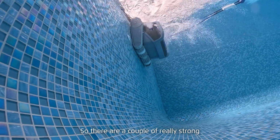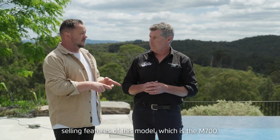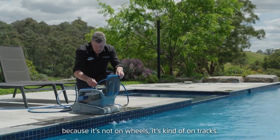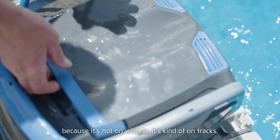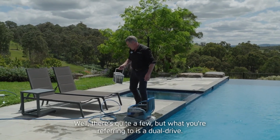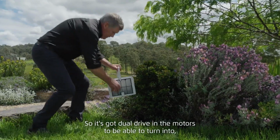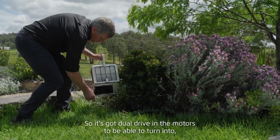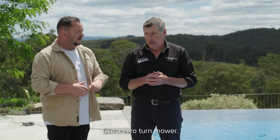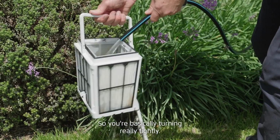So there are a couple of really strong selling features of this model, which is the M700, and it's all to do with that maneuverability, because it's not on wheels, it's kind of on tracks. What are those engineering points that are worth noting? Well, there's quite a few, but what you're referring to is a dual drive. So it's got dual drive in the motors to be able to turn into little crevices that others may not be able to get into. Like a zero-turn mower. A zero-turn mower, exactly. So you're basically turning really tightly.